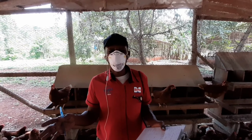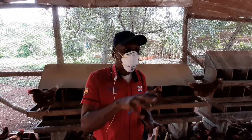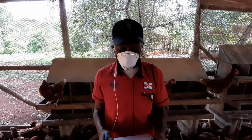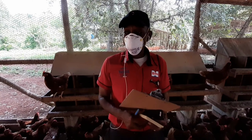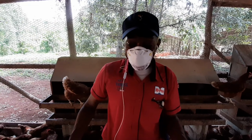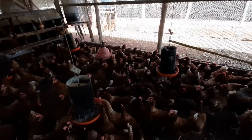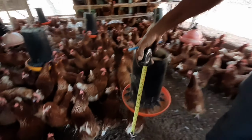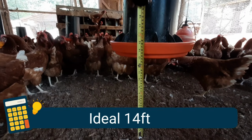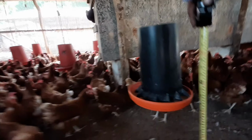How are the pans spaced? If we have all pans on one side and waterers on the other side, that's not good. You want pans equally spaced all over with waterers interspersed between them. Right. So that's how you want it. And the next thing we want to look at with regard to the pans is the height. The recommended height for these pans is 14 inches. So we use a tape measure and actually go and measure them. This is about 15 inches, actually. So it's an inch above, but not too bad. 16. Right, so not too bad.